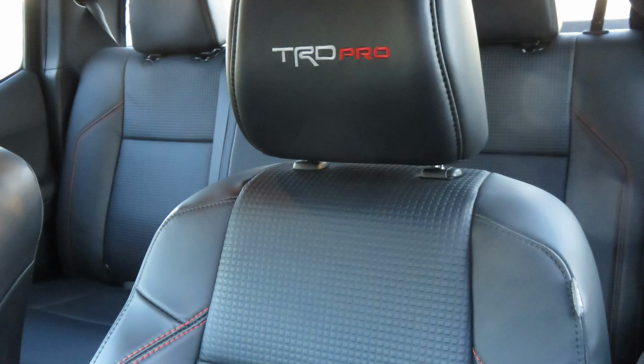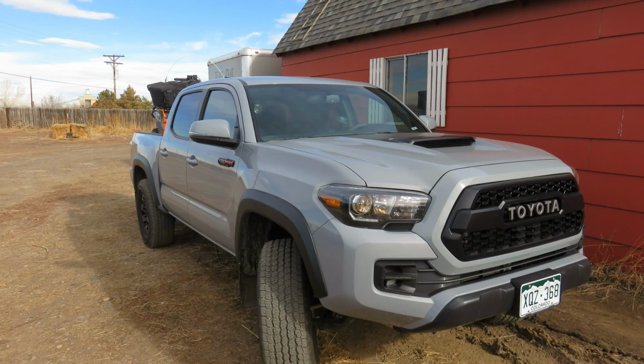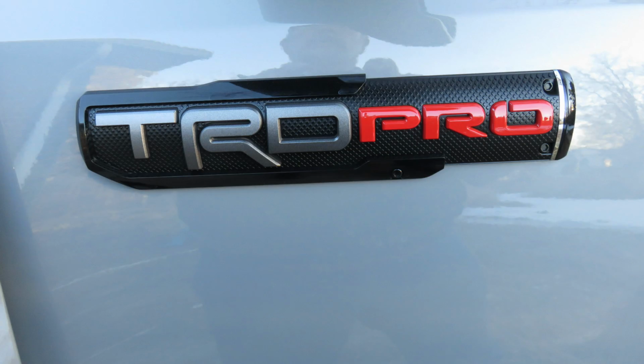It's got the red stitching. It's got the cool TRD emblem on the headrest. I really like the wheels. They're a black painted wheel, but they've got the red TRD symbol in the middle. They look awesome. Then it's got the badging on the front. That badging's an extra option, to put the big decal on the grill. But this one has a lot of cool stuff. I was reading through some of the things they have on there. Yeah, that's the front grill Toyota. I mean, it's amazing. They're going to charge you extra for advertising for them.